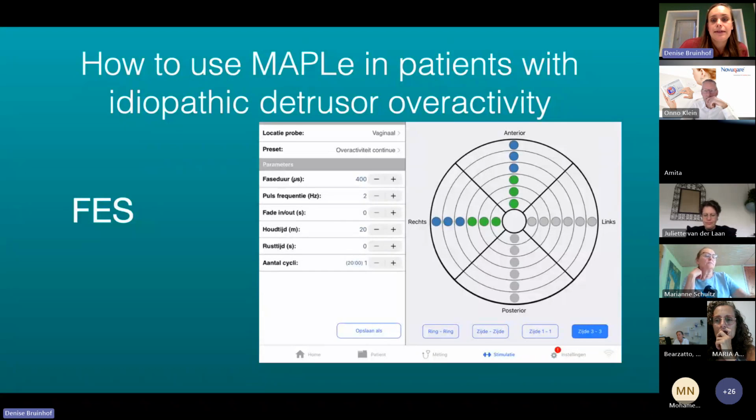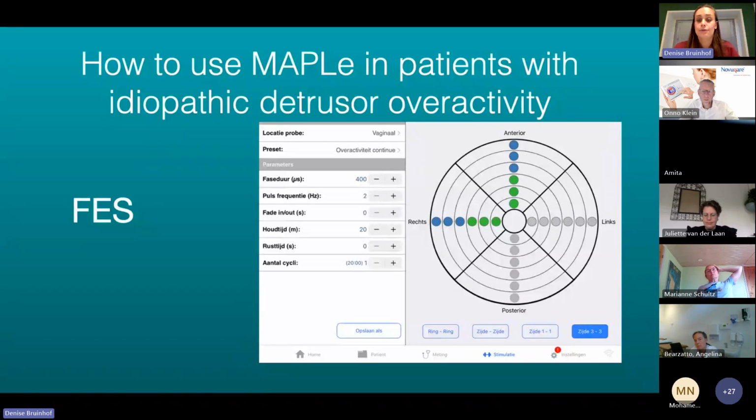And here, it's in Dutch, but there's a preset for overactivity in the pelvic floor. You just take that, and when you use it, it will release the action in the muscle, and we can just see, okay, so apparently in this person there was a lot of tension at the front and at the right of the pelvic floor, so we will send the signals to that specific part of the pelvic floor.